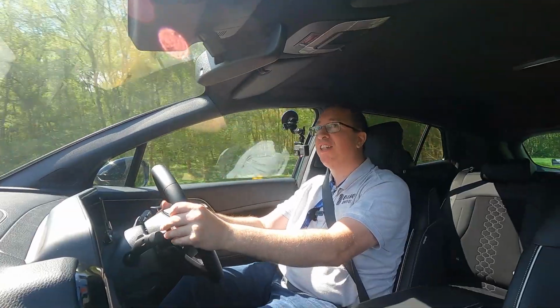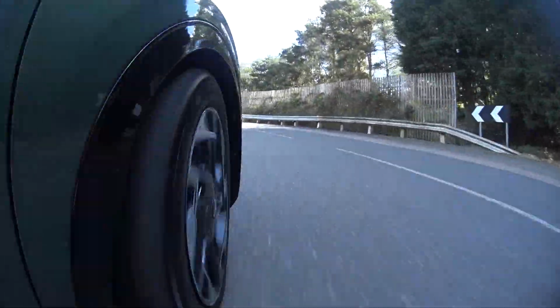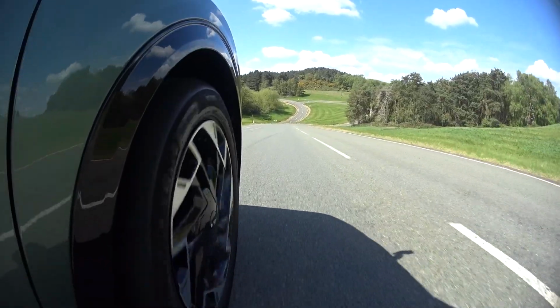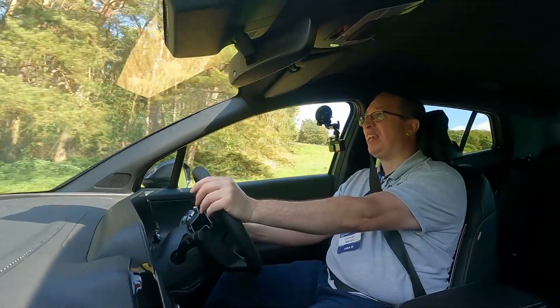Got a big 180-degree bend here. How are we going to get on with this? Little bit of slip, not, in fact, no slip at all there. I was at 55 miles an hour around that bend and nothing.